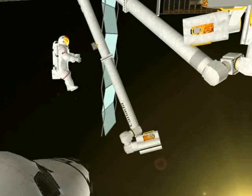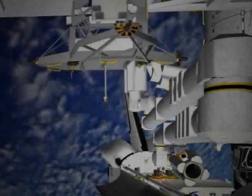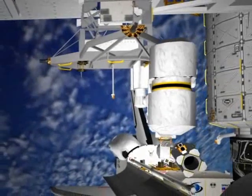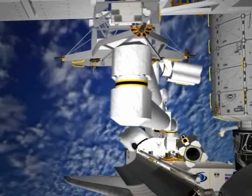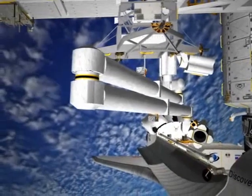Enjoy the breathtaking high-resolution views of Earth like never before as you perform spacewalks around the International Space Station, the Hubble Telescope, and other various objects in realistic space environment.